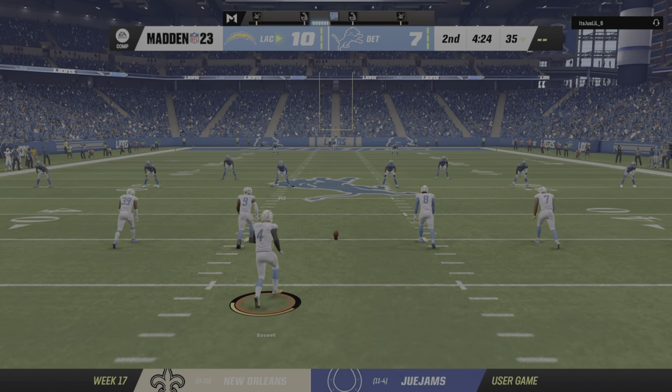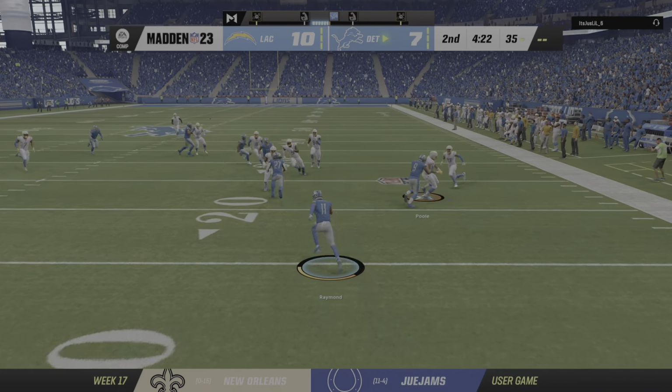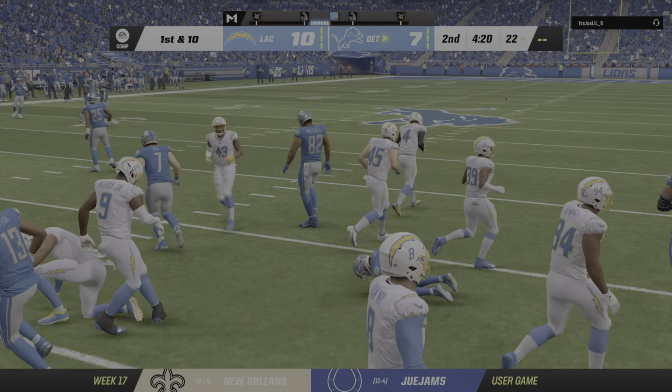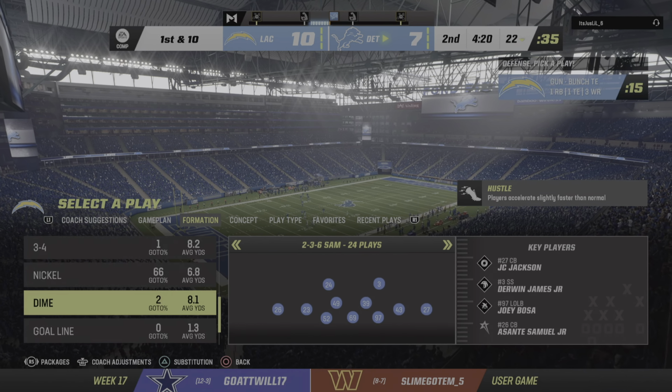After the successful field goal try, here's Boswell to send it away. From the 6. And he'll get it up past the 20 to about the 22. On the return, the Lions take over first and 10 at their own 22-yard line.